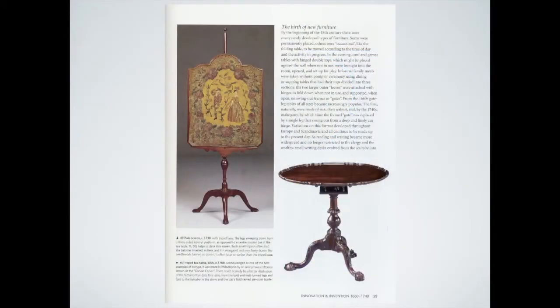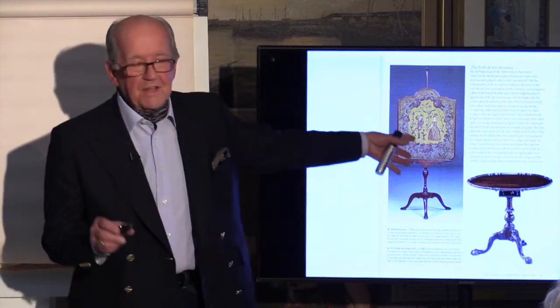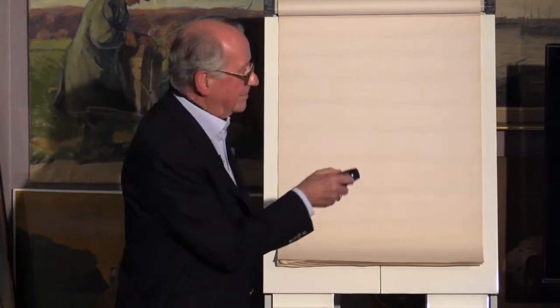Now, that one, I suppose, because it's all originally carved, you see how the carving stands out? That's plain. My God, look at those claws. I mean, that's a £100,000 table, if it's right. But if it's a recarved one, 500 or 600. Don't tell this to everybody, though.